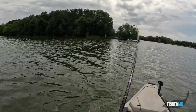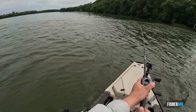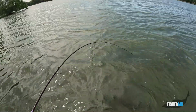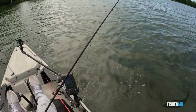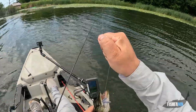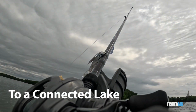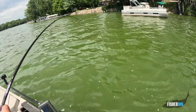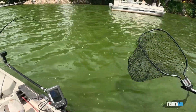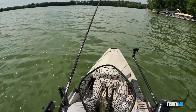Fish on. Oh, jeez. He was a little thick to be grabbing, but we got him. Hooked up, just kind of randomly casting. Got a giant on. All right, there's the big guy.